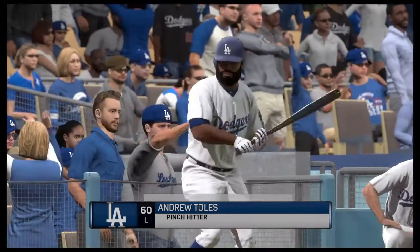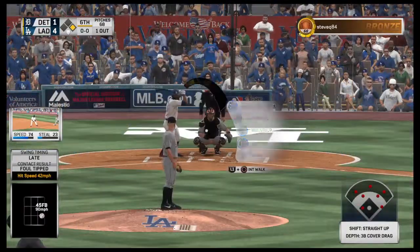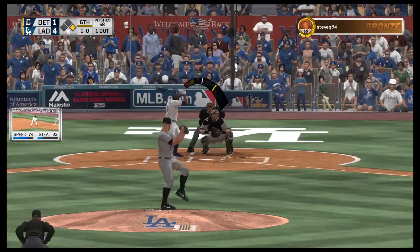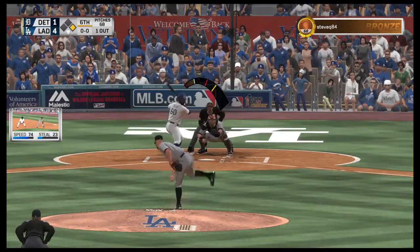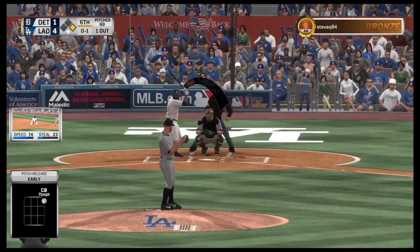Ready for another shot now. Julio Urias. He singled in 2 trips to the plate. Andrew Toles will be summoned off the bench here as he'll pinch hit with a runner at first and 1 gone in the inning. 1 in, 1 out, and 1 on here in the inning.